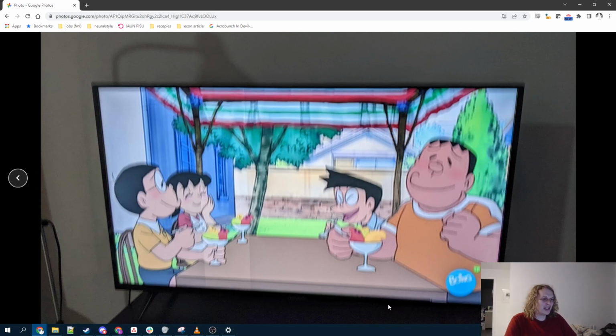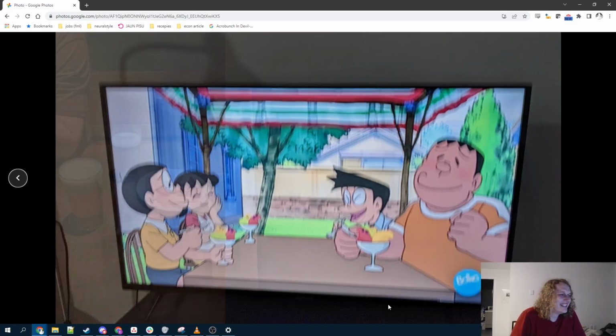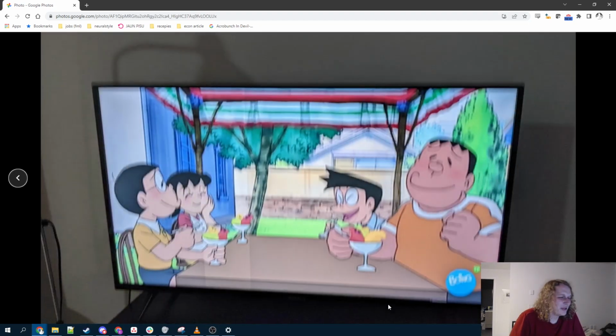We were watching Doraemon in Spanish, and this is actually a very good show to watch in Spanish. It was very educational. They talk very straightforwardly about subjects because it's a kids show. They're eating gelato on Doraemon.